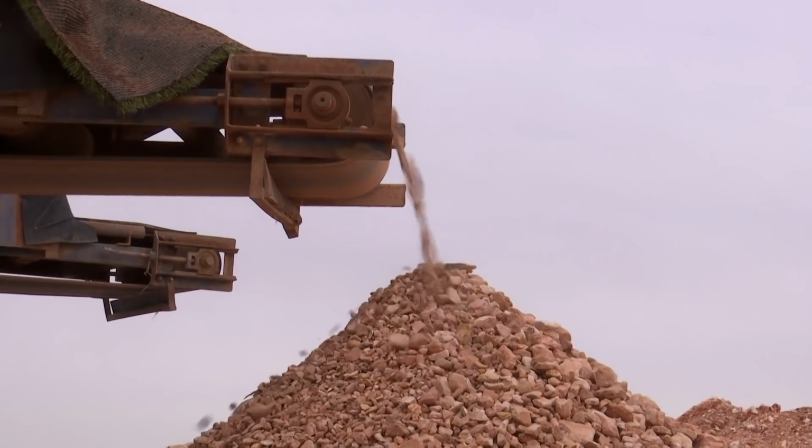In the darkroom, the conveyor is moving at 1 metre per second. Any stone that glows under the ultraviolet black lights could contain valuable opal. When you're not finding much and you're spending the hours in here, it does sort of get you down a bit, but not every day is going to be a good day.